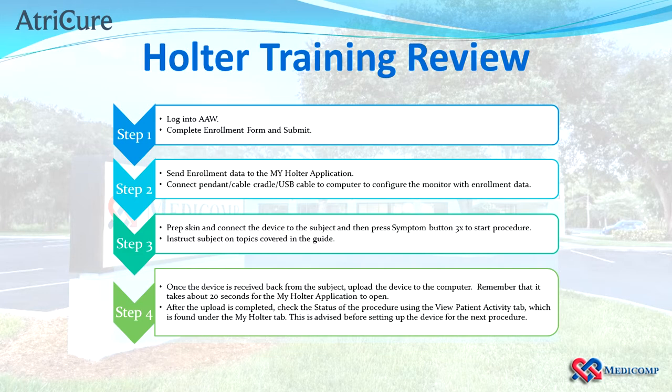Step 3. Prep the subject's skin and connect the device. You will notice a continuous green flashing light around the symptom button. Press the symptom button 3 times to start the procedure. The green light around the symptom button will then flash once every 4 seconds to confirm that the procedure has started. Once the procedure is running, instruct the subject on the topics covered in the patient guide.